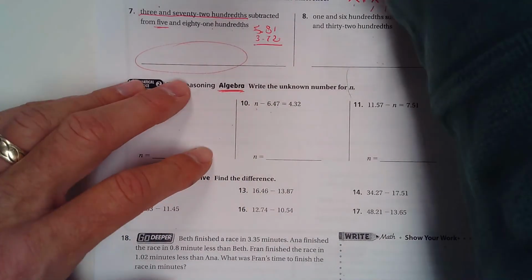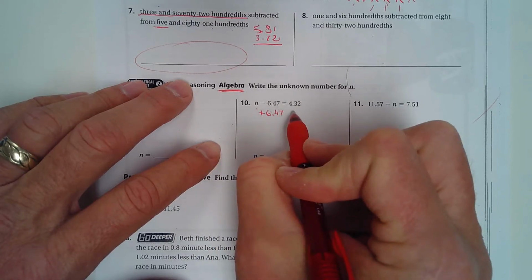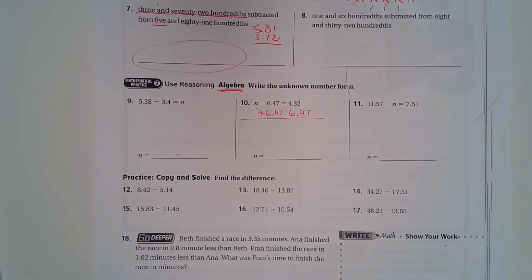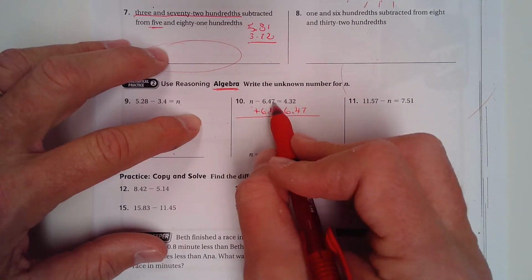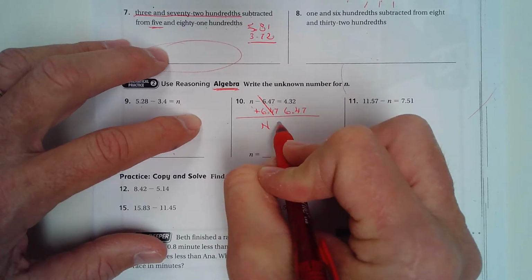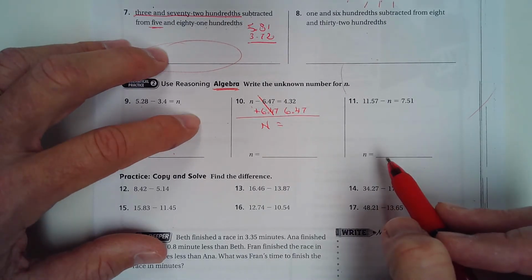So that's, again, what we're doing right here. So I'm going to add 6.47 to both sides of the equation. Remember, whatever you do on one side of the equation, you do on the other. And this negative 6.47 plus 6.47 is what? That's nothing. It's 0. We're left with just n over here equals, and then you just add these two together, 4.32 and 6.47, and then you'll know what n is.